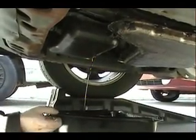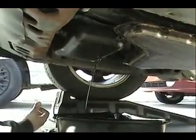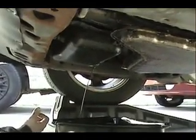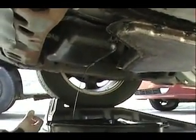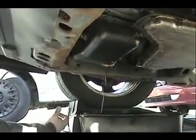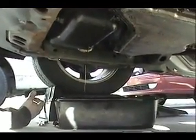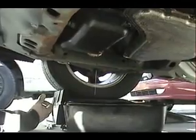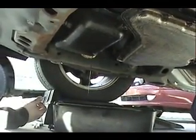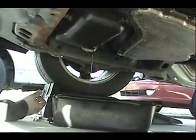I noticed when I drained it out of my car, when I went to put the drain plug back in, this is the first time it ever happened, but I had to actually clean out the threads. There was just grit in there, and I'm not really sure what it was, but I had to clean it out in order to get the drain plug back in. We may have to do that here with this, but my car sure runs a lot better with it in there.